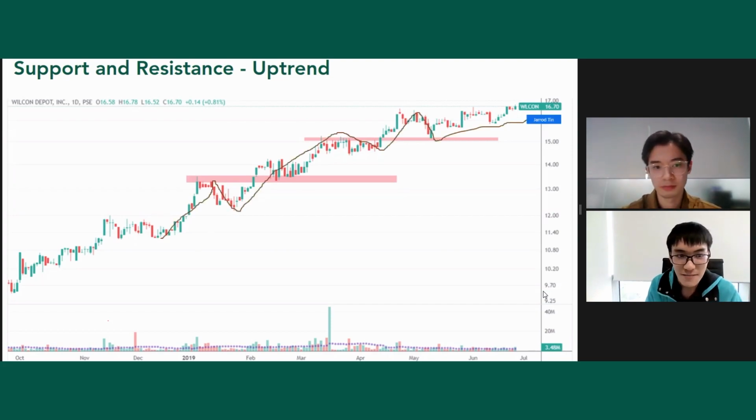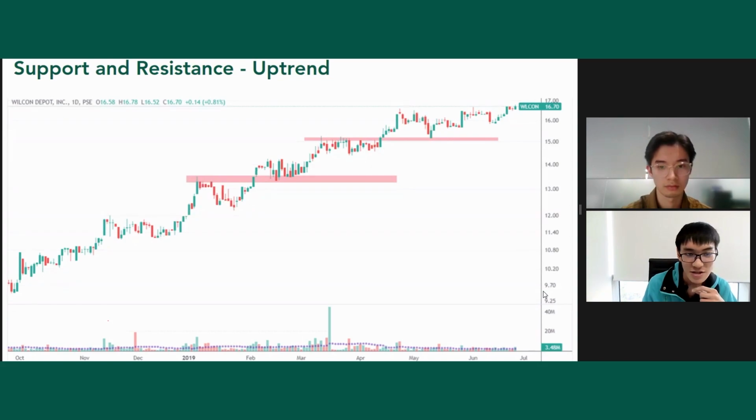Pero you can see na here, this is a resistance. So you see, di ba? Once it hit this level, bumagsak siya. Right? But once it went back here, nag-breakout siya. Then where did price bounce from, di ba? So parang once it broke out here, it went back here. So yung previous resistance na to, ito resistance, once nag-breakout siya, it went back to the previous breakout level. Diba? So ito resistance to.